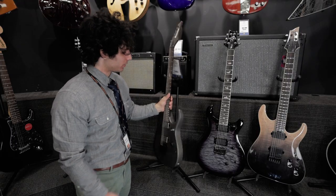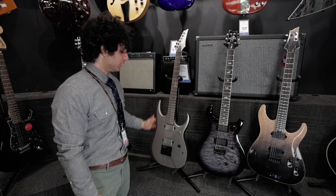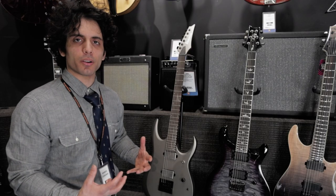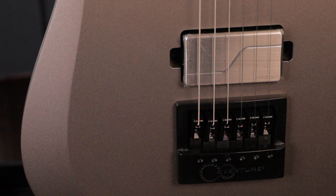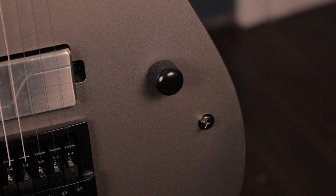We have this Ibanez All Access neck joint that has become very popular on other RG models and thankfully is in the RGD body style. I do love these pronounced bevels here as well. Very much a very aggressive and modern looking instrument in that regard. We also have these two Fishman Modern pickups, which have been growing very much in popularity, and a three-way toggle switch, a voicing switch for each pickup, and a single coil mode.